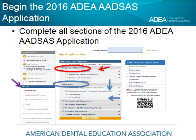You should print the transcript matching form and send it to your college's or university's registrar's office. The registrar's office must attach the matching form with your transcript and send it back to ADEA AADSAS. AADSAS must receive all of your transcripts before we can process your application.